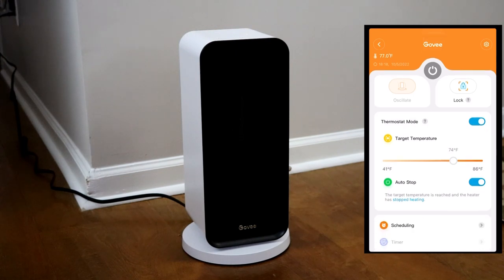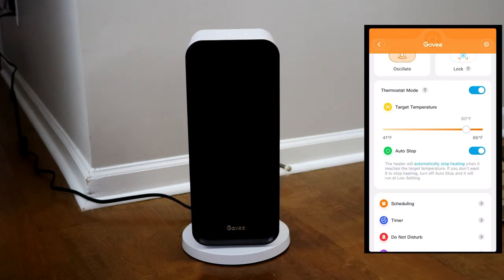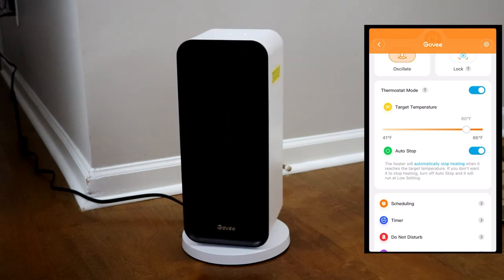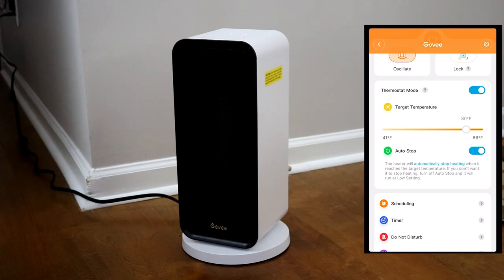So let's go back on here and let's see here. Put the target temperature up to 80. All right. Let's see if it automatically comes back on. Yep, automatically comes back on. I set the temperature to 80. And it automatically recognized that I changed the temperature and came back on.